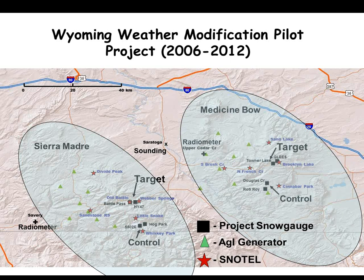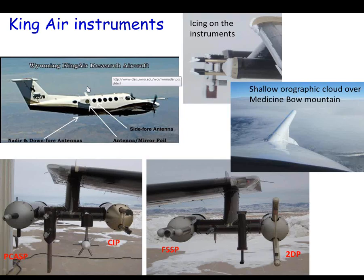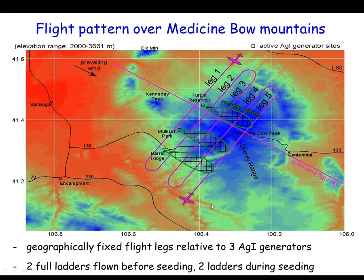And NSF supported basically cloud microphysical observations in the context of this project. We used the Wyoming King Air with various instruments, in particular in situ instruments and also a cloud radar, a vertically profiling radar. And we did several flight legs. Here's a symbol of the aircraft across the mountain range, both before seeding and during seeding. And the generators we used were located just downwind of the first flight leg. So the first flight leg serves as a control. The 4 other flight legs over the mountain, legs 2 to 5, were target legs.